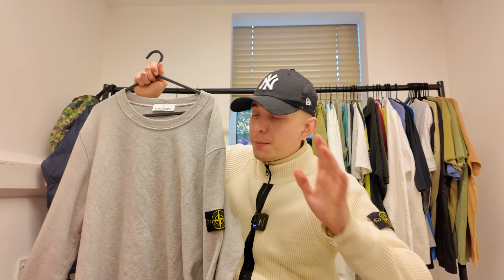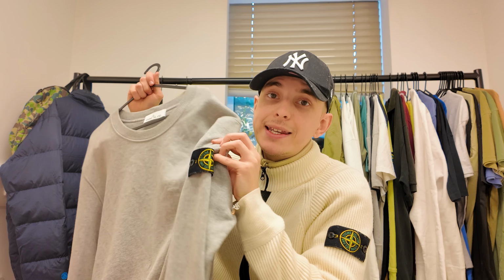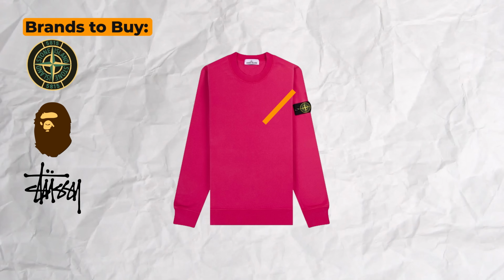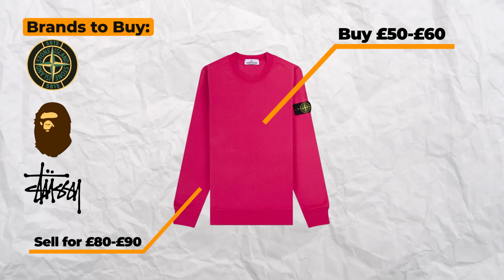Stone Island crew necks, absolutely timeless. And when you combine that with the demand increase of crew necks and jumpers and hoodies at this time of year, really, really good sellers. Probably pick these up for £50, £60, sell them for 80, 90. Not massive markups and not massive profit. However, really, really easy sellers, like super easy sellers, man.